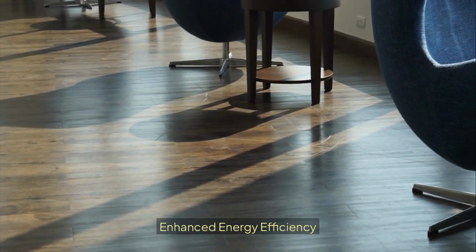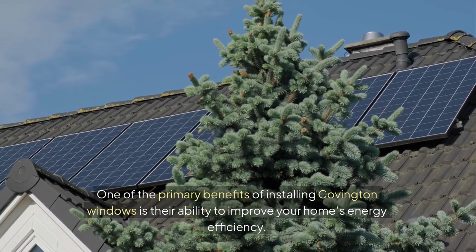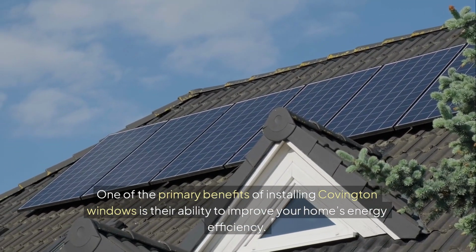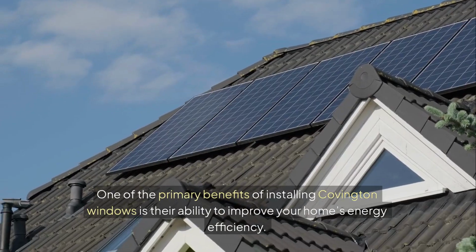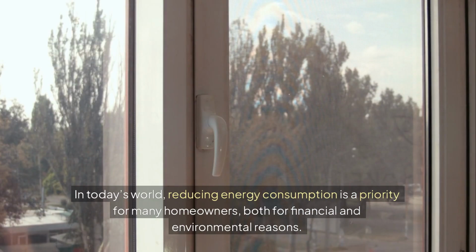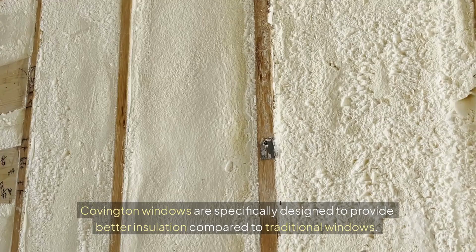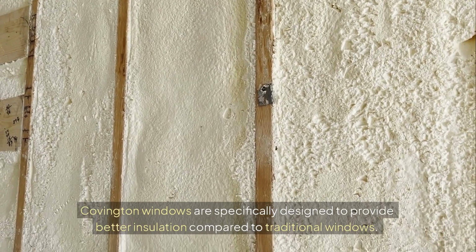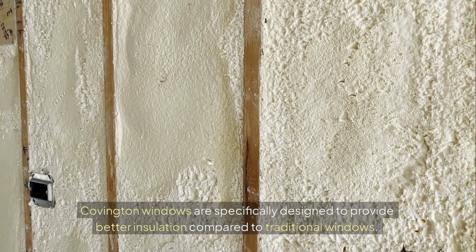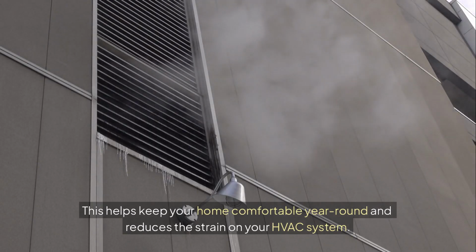Enhanced energy efficiency. One of the primary benefits of installing Covington Windows is their ability to improve your home's energy efficiency. In today's world, reducing energy consumption is a priority for many homeowners, both for financial and environmental reasons. Covington windows are specifically designed to provide better insulation compared to traditional windows. This helps keep your home comfortable year-round and reduces the strain on your HVAC system.